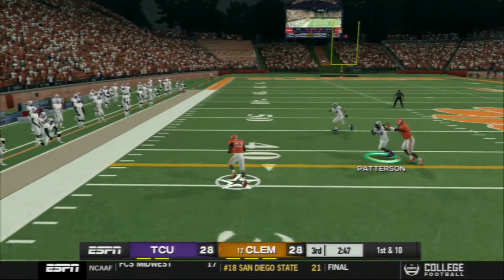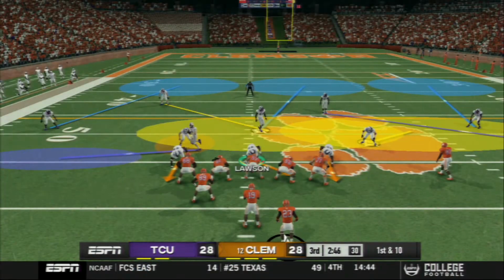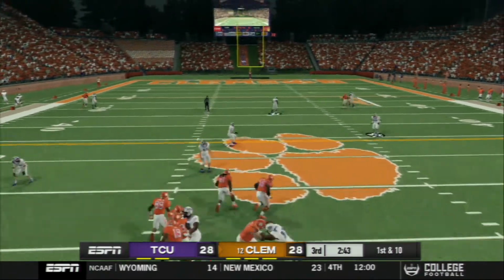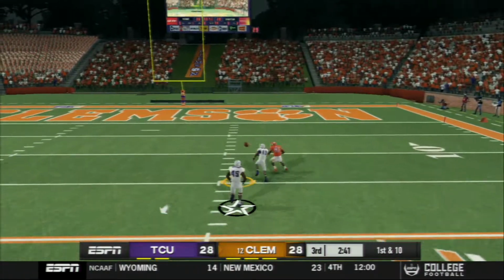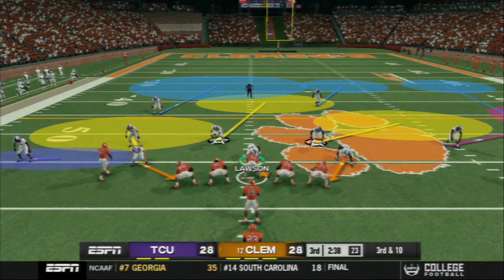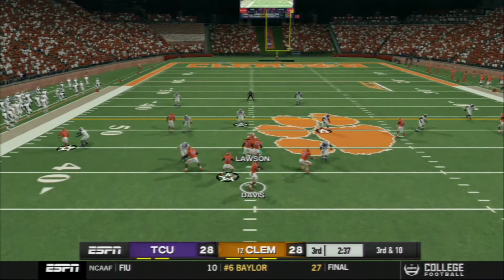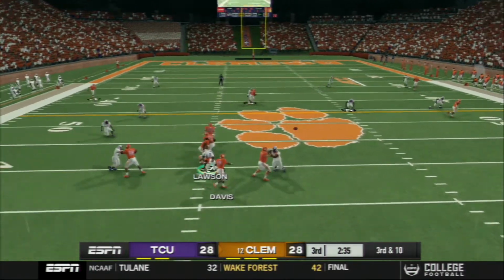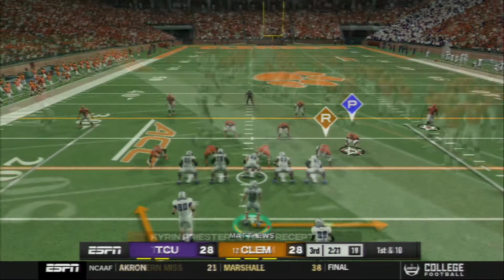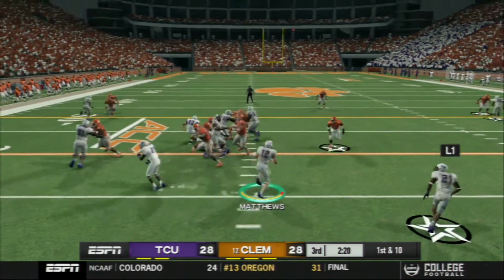Connects with Dye, and Dye gets pushed out of bounds after a 17-yard gain. Dye is a very good running back, and Clemson doesn't seem to be using him too much. And down the field, nearly gets picked off. 2 defenders, both dropping them. That was the linebacker and the corner. 3rd and 10, TCU hoping for a stop so they can get the ball back and hopefully score. It's a complete pass, but 6 yards short of the first down. TCU is going to get the ball back, and they're on their own 20.